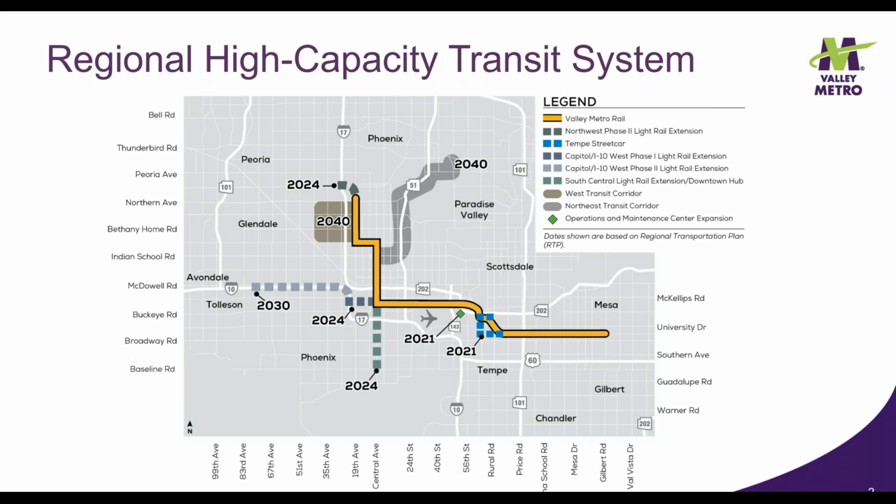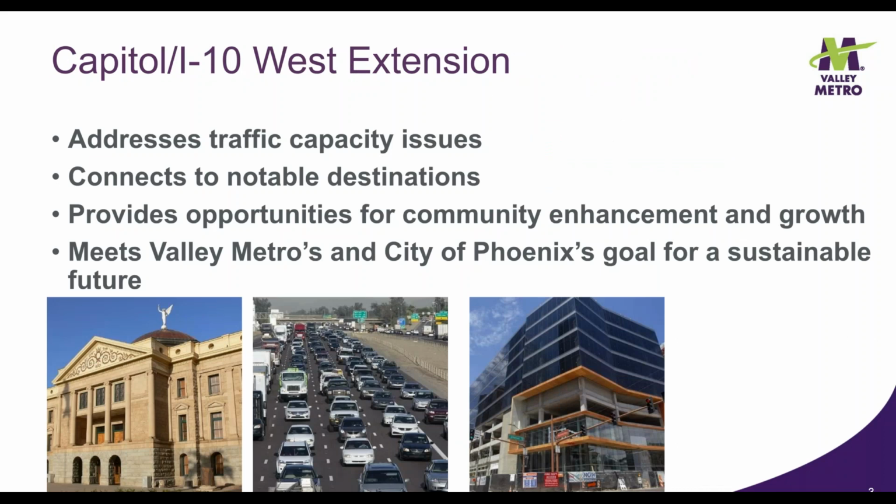It extends from downtown Phoenix to the Arizona State Capitol, then west along I-10 to the 79th Avenue Park and Ride. The project is designed to help meet travel demand in the West Valley and improve connections to important activity areas like government centers and entertainment facilities.